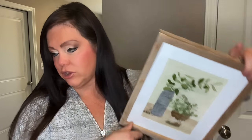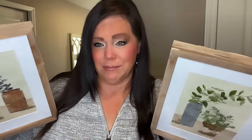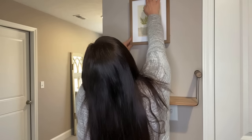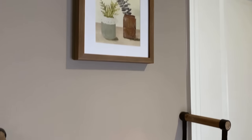I have two little pieces of artwork that I thought were rather cute. I found these at Hobby Lobby. And yeah, they're different. I was panicking for a second, like, did I get two of the same? But we're gonna hang one and angle one on the shelf. We're gonna take this one and slightly angle it on the shelf.